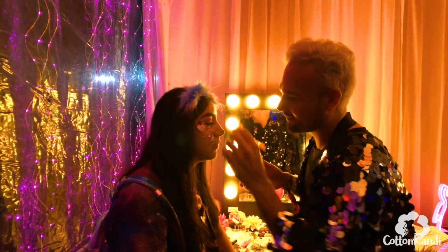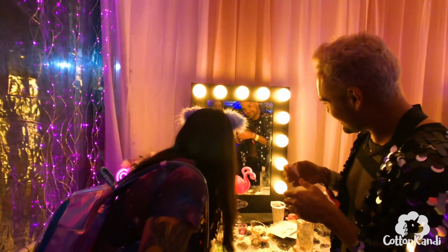I do know what it's like to get those services though, because I did take advantage of the beauty bar when I went to Beyond Wonderland, hosted by Lunatics also, and they gave me cute cat whiskers. I did get a look at some of the braids and makeup they were doing, and it looked really great.